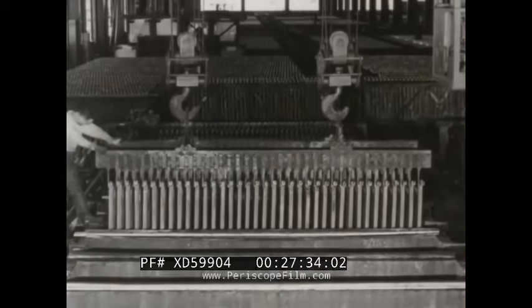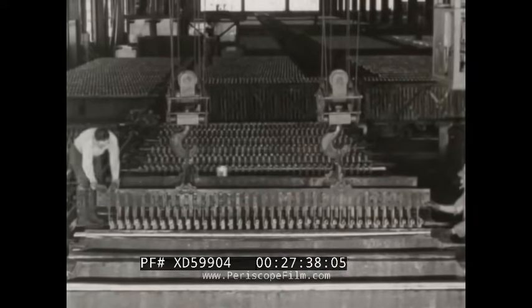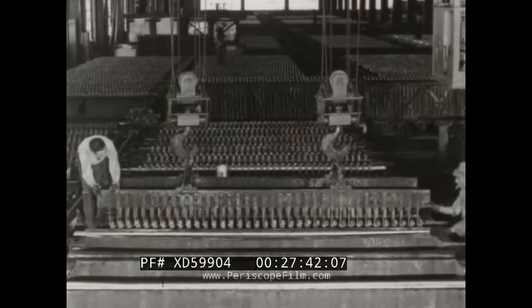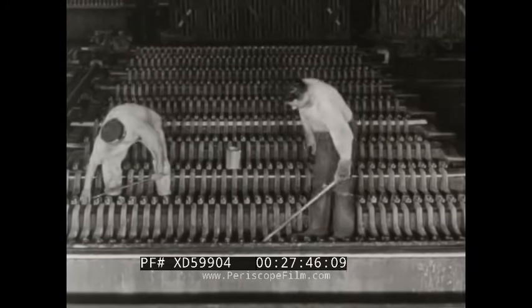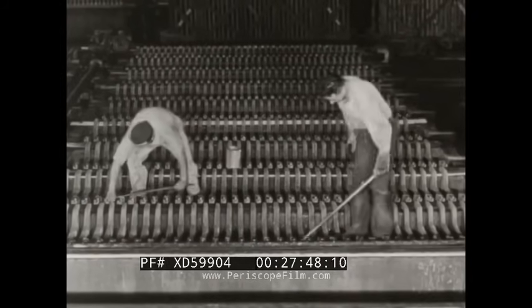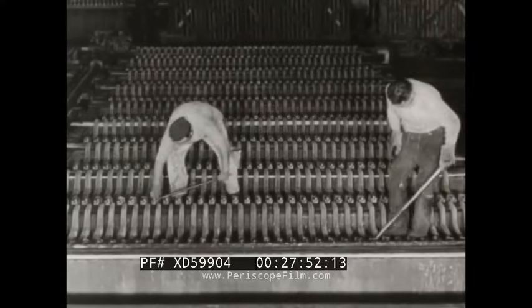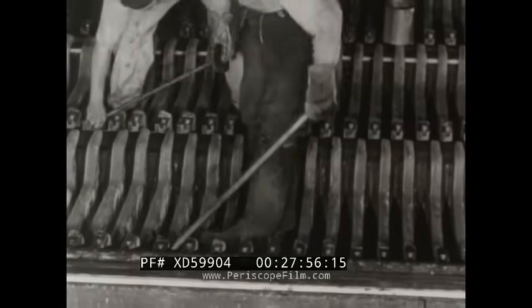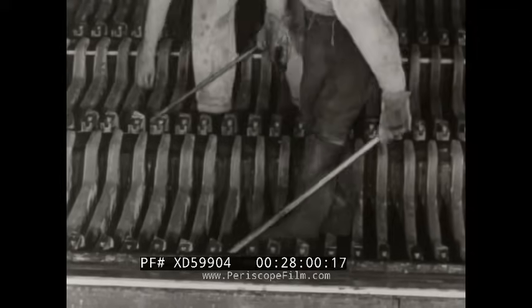Each tank is loaded with 37 anodes suspended across parallel copper bus bars which distribute the electric current to each anode. An anode weighs 700 pounds. Here the workmen space the anodes at 4-inch intervals to allow space for introduction of the cathode starting sheets. Careful spacing prevents contact between an anode and a starting sheet, which would produce a short circuit in the tank.